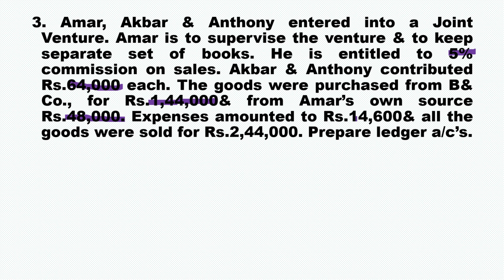Expenses amounted to 14,600. So 14,600 is an expense. So it will come in two places, joint venture account and joint bank account. And all the goods were sold for 2,44,000. So 2,44,000 is called sales. So sales will come in two places, joint venture account and joint bank account. Let us prepare the ledger accounts right now.